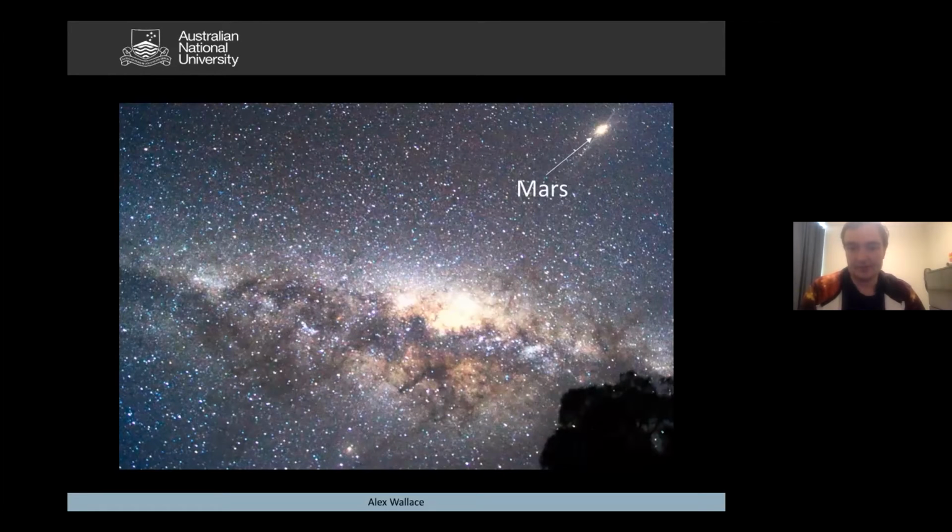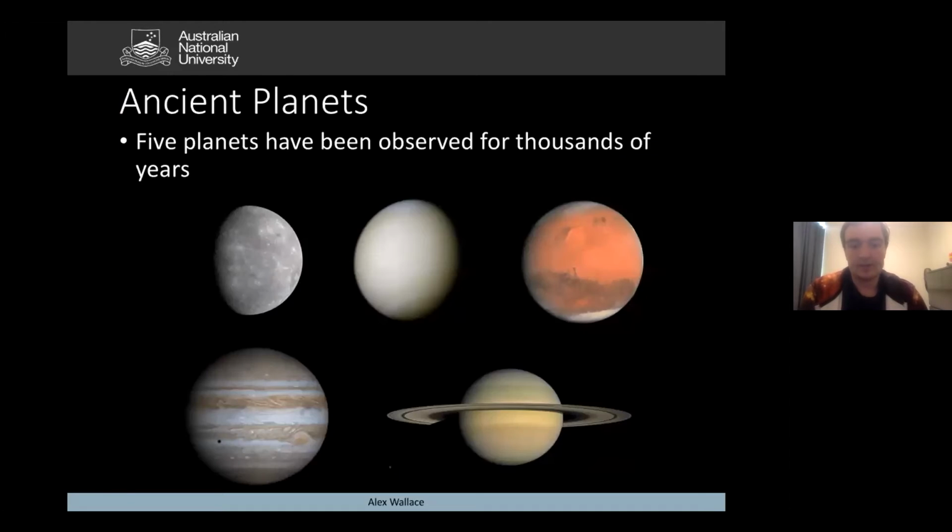You notice it's quite bright and it's slightly stretched out, and that's actually a result of it moving across the sky as I took the photo. So those 4 planets I showed plus Mercury have all been observed for thousands of years. So every ancient civilization has seen these planets.